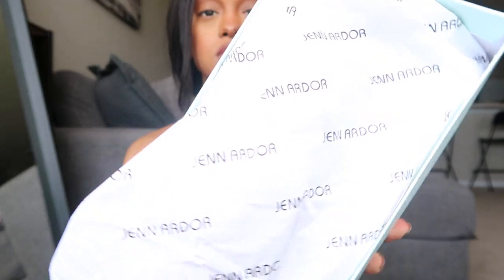Okay, so before we get started, I have so many good things to tell you guys about this brand. I am going to unbox these shoes again for you guys on camera. This is the box that it came in. It is like this gorgeous mint green color. I got flats. Y'all are not ready. Hold on. So when you open the box, it comes with this stuffing paper.